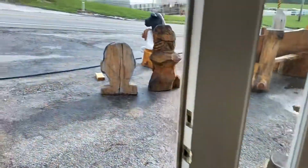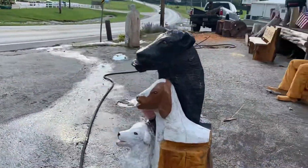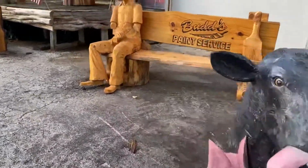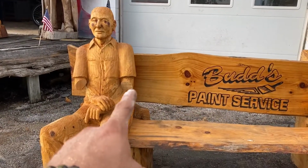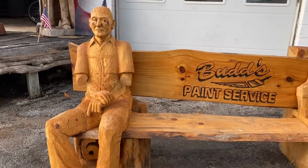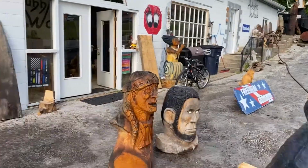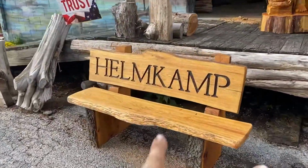Oh, good Lord, we have all kinds of stuff going on. This is the other side of the dirt biker bench if you haven't been following us. And last but not least, still looking for some solid chunks that are dry to go in here for the Bud's paint service bench. A few touch-ups on his legs, and that project will be complete and ready for their beautiful estate, as well as this helm camp bench. I just got to put 4 bolts in it.